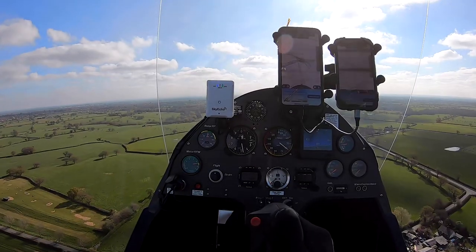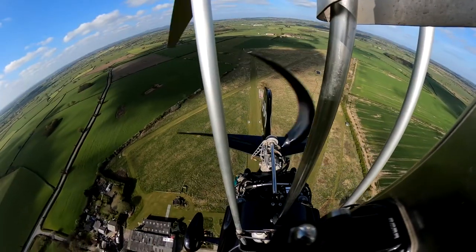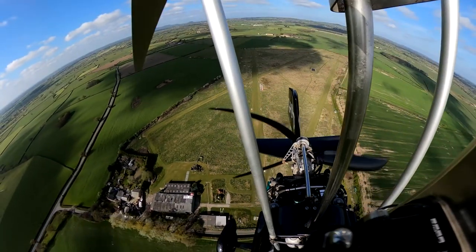Bearing back, crossing the end of the runway at about 400 feet. Given it's only 520 metres long, it's pretty good.